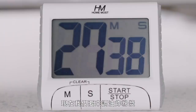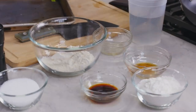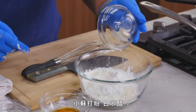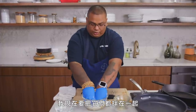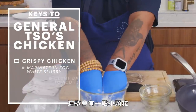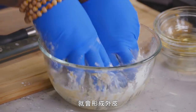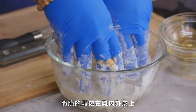From there, we create the frying batter. Cornstarch, AP flour, baking soda, rice wine vinegar, a little bit of sesame oil, and a little bit of hoisin. And what I'm doing here is I'm clumping this up, and you create these little nooks and crannies. So when you dip the chicken in there, it'll create this crust, and when you fry it, they'll have these little crispy bits and pieces on the side of the chicken.